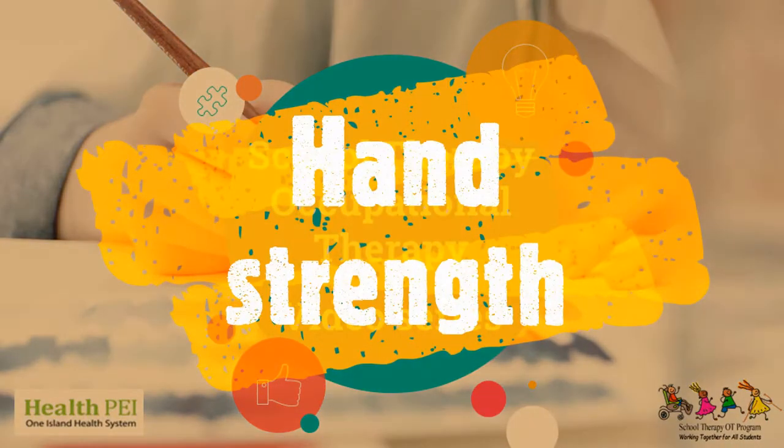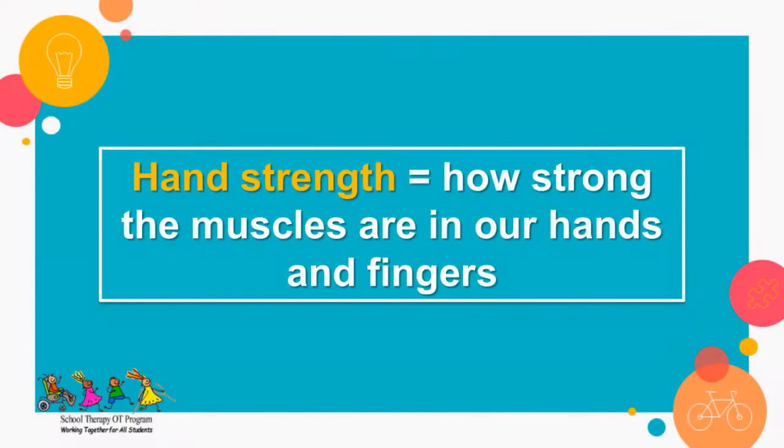In this video, we will focus on the importance of hand strength in children and strategies to improve their strength. Hand strength is how strong the muscles are in our hands and fingers, and is extremely important in how children function every day at school and at home.